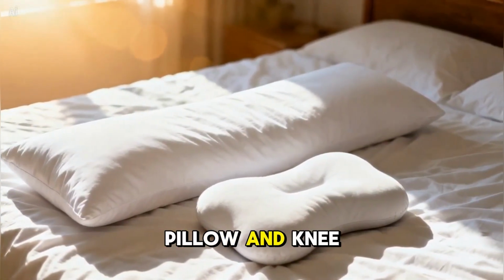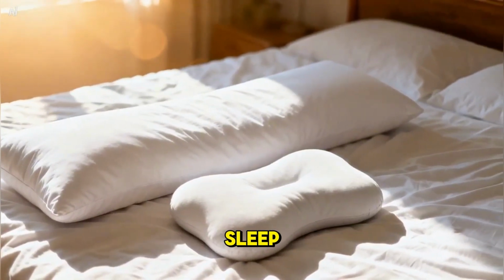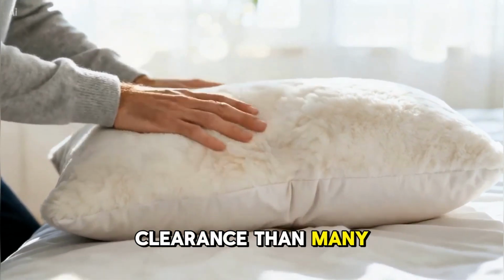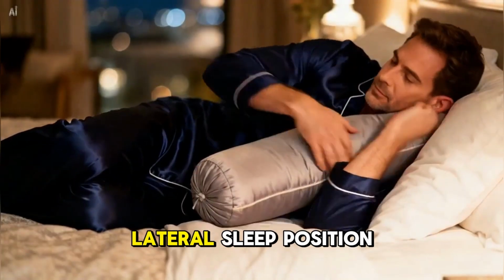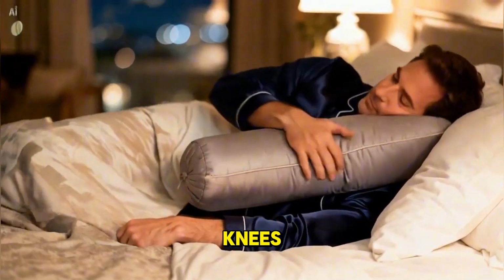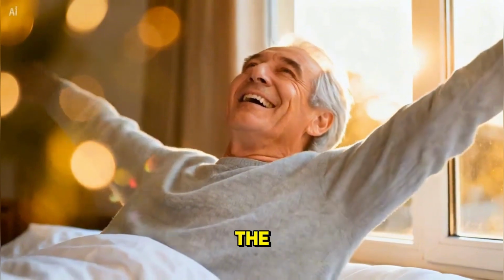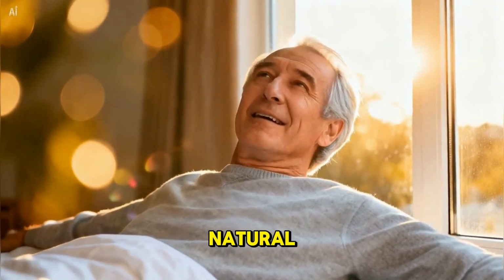Order a body pillow and knee pillow, the most important investments for sustained lateral sleep. These 2 items will do more to improve nightly glymphatic clearance than many supplements that cost significantly more per month. Set up your lateral sleep position tonight: body pillow in front, knee pillow between knees, lateral position on the left side. It will feel slightly unfamiliar for the first few nights. By the end of the month, it will feel natural.